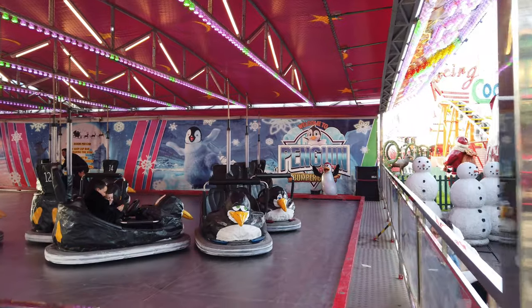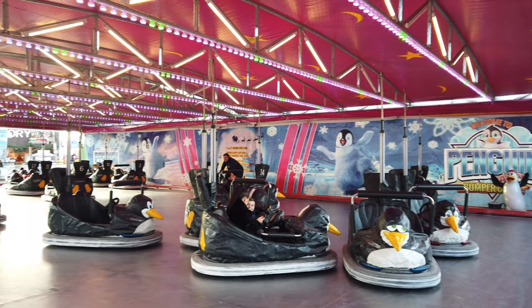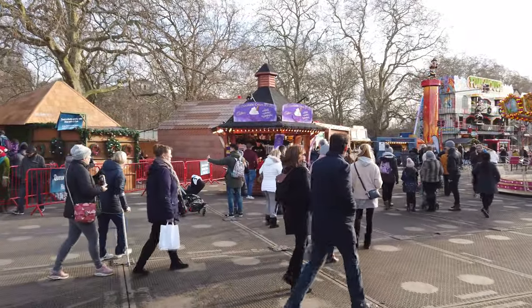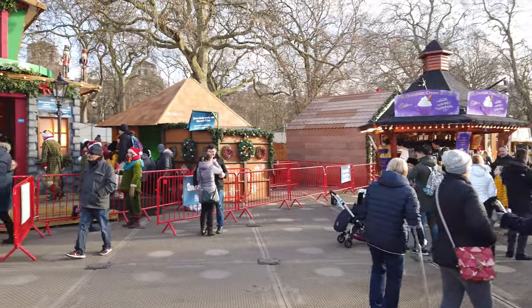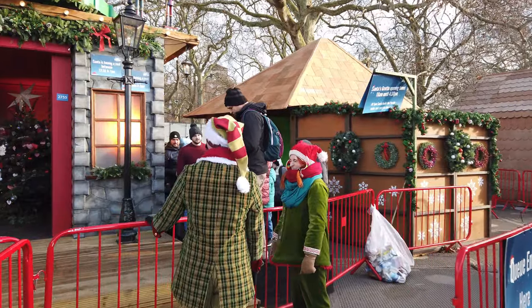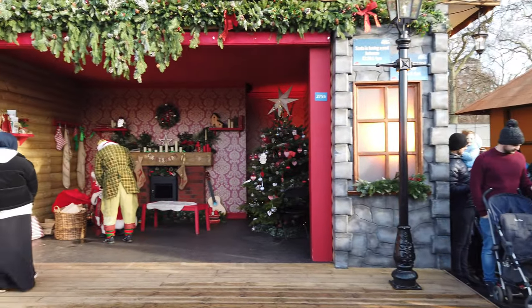There's your flat ride, not in operation at the moment. They're just waiting to load it up, but a bit of a Santa theme on the top there. I can't go on them, they always make me sick, but I know that they are a lot of fun for a lot of people. Let's have a look. You've got the bumper cars over here. Penguin bumper cars. Class. I love how everything at the moment, even all the rides seem to be Christmas themed, which is a nice little touch. We've got Santa over here, look at Santa's elves. And then Santa over here in the grotto.